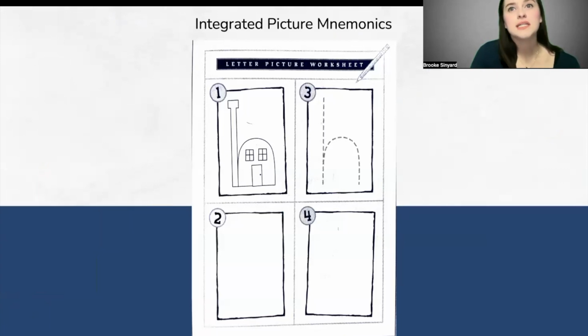So, some steps to teach integrated picture mnemonics effectively are to explain the concept. Introduce the concept of integrated picture mnemonics to the students, and explain that this technique involves creating vivid mental images that combine visual elements with the information that they want to remember. Provide some good examples of integrated picture mnemonics to help them understand how they work.